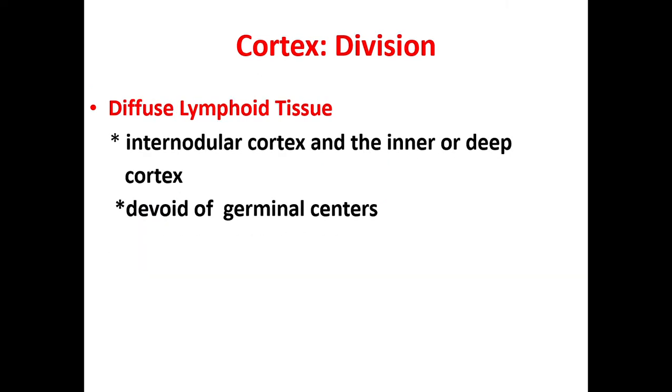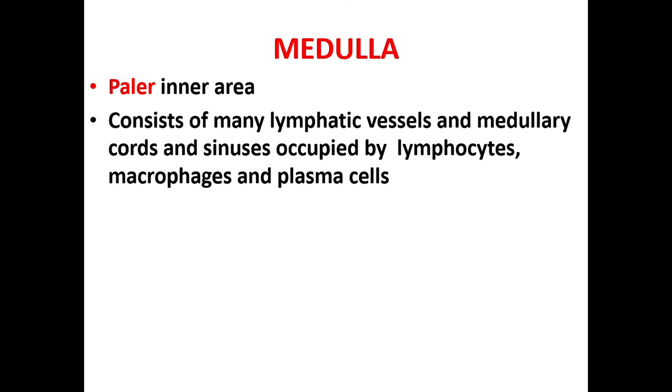There is also in the cortex an area we call diffuse lymphoid tissue. This is the internodular cortex and the inner or deep cortex, which are devoid of germinal centers. So we cannot see a lighter area at the center. Then the paler inner area of the lymph node we call the medulla. It consists of many lymphatic vessels and medullary cords and sinuses occupied by lymphocytes, macrophages, and plasma cells.